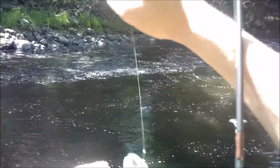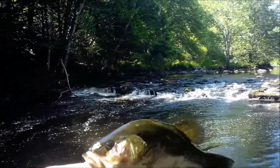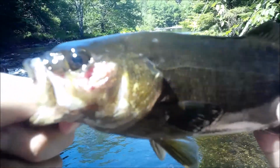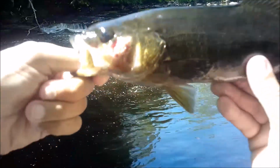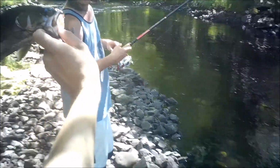Oh, wow. Come on now. It's a nice little smallmouth for this river. This guy's got a mark on him. I don't want to say something bigger than this tried to attack it, because so far I've been fishing here and I haven't caught nothing of the normal size. He's got a little scar on him right there. Yes, he does. Well, he'll be fine.